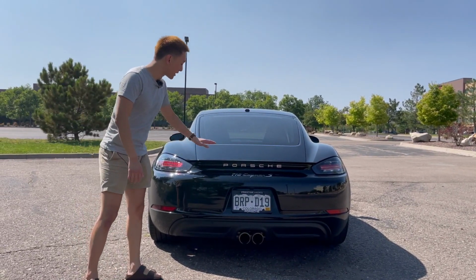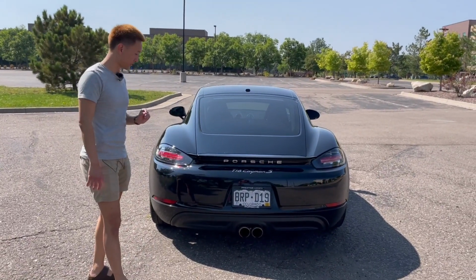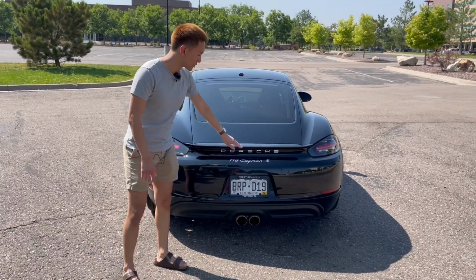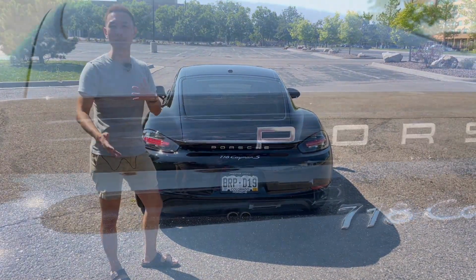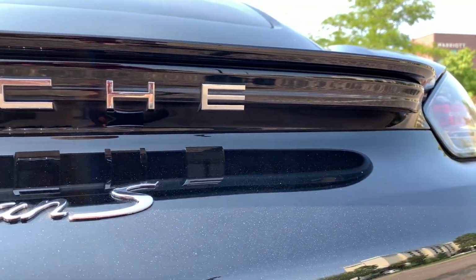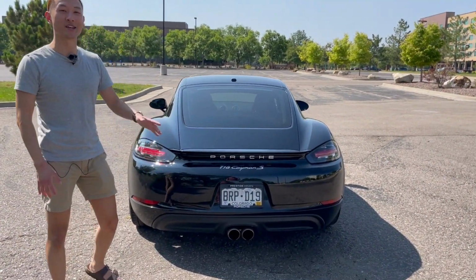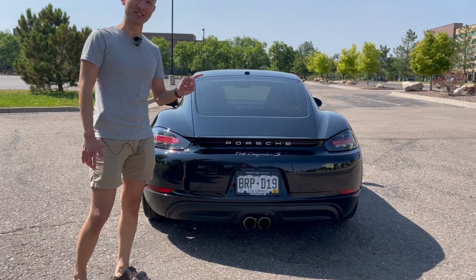Moving along, you do have a rear spoiler. It looks really good, and it does lift off at speeds above 45 miles per hour. Otherwise, you've got some typical badging here, which you can obviously edit, delete, black out. You can do anything you really want with a Porsche, as long as you pay for it. And then moving on to the bottom here, you do have twin exhaust tips, and they sound really, really good. Let's give it a listen.